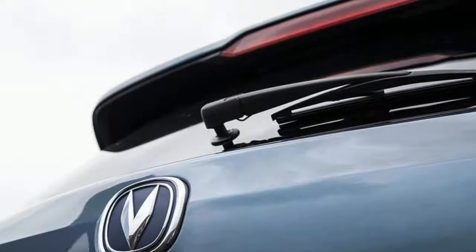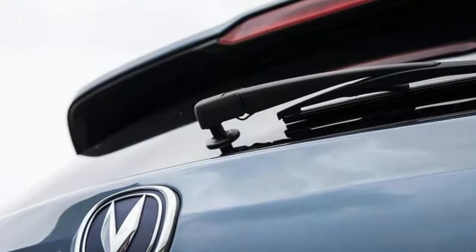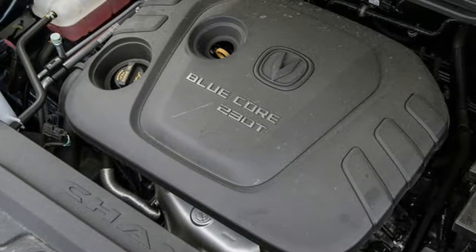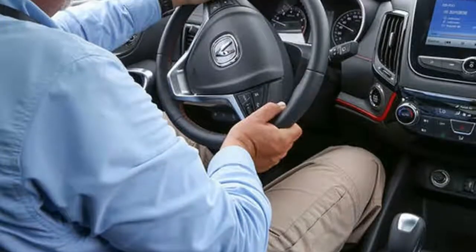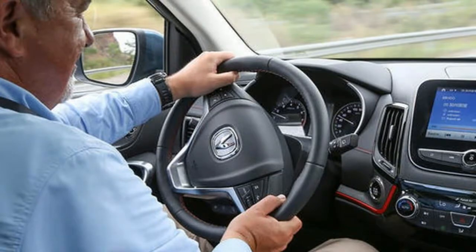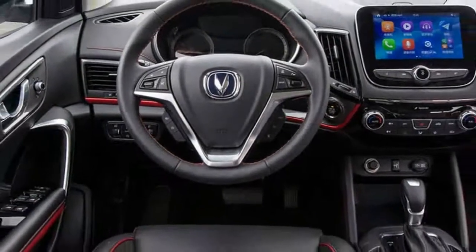The CS55 is the newest model in its range of 17 models, and was launched at the 2017 Shanghai Motor Show to compete in the fast-growing Chinese compact SUV segment. Understanding the Changan CS55's place.